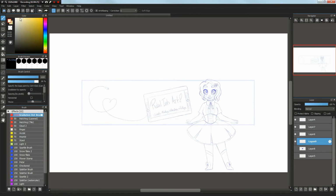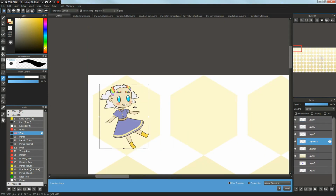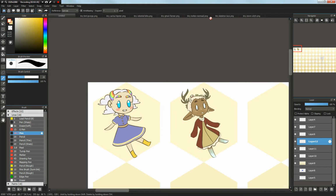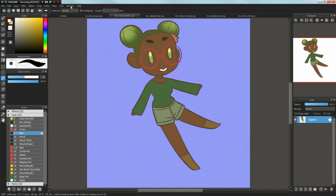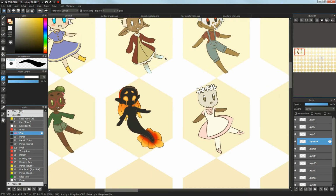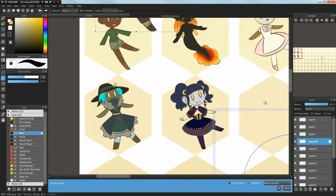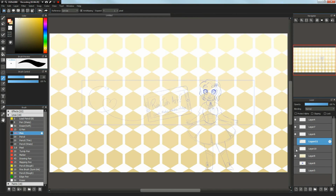And then here we are. I'm using my pattern gradient effect brush in order to kind of block out where I want my little cartoons to go. And then I'm spacing them out in a 3x3 block. It's 9 doodles total. They're so cute back to back. I love them so much.